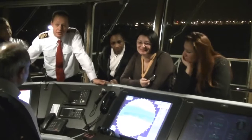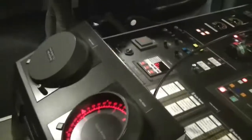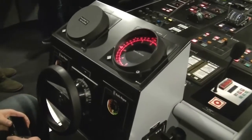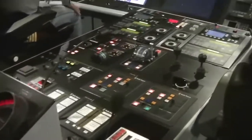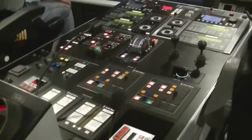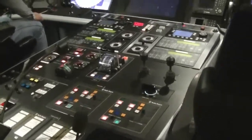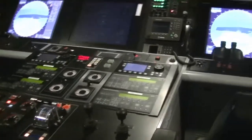Steering is done in port by a small wheel. As you see, it's a very small wheel, it goes quite easy, but we have power steering. Actually, if you need help, let me know. Yeah, you just turn it. Okay. Switched off. And at sea, we steer with these small wheels here. Yeah, you just turn it. It goes very easy.